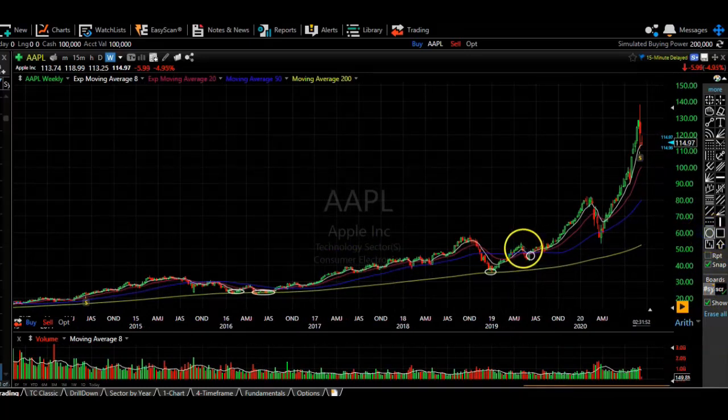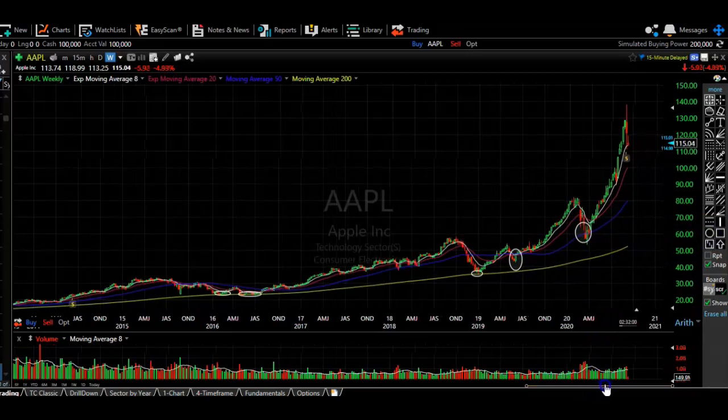Now here was another area. It just barely popped above. Here was a pullback to the 50-period simple moving average. But you can just see that when you add to your high growth stocks in these areas, you're usually not sorry.